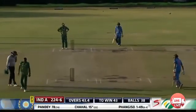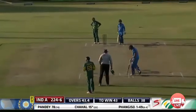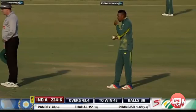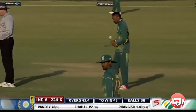Another single there. Some very good batting we've seen here by the India A captain. He's been very calm in how he's paced this chase thus far. And as long as he's at the crease, this game's alive and well.